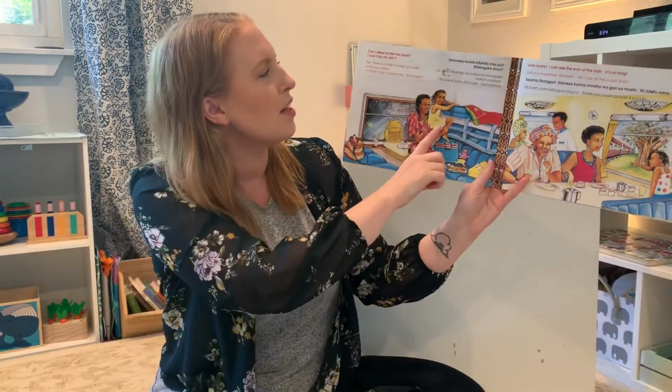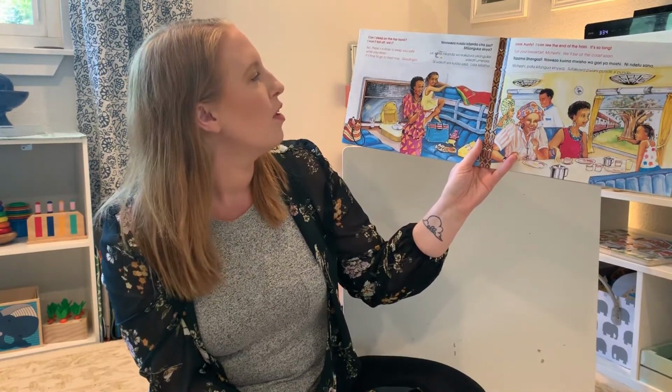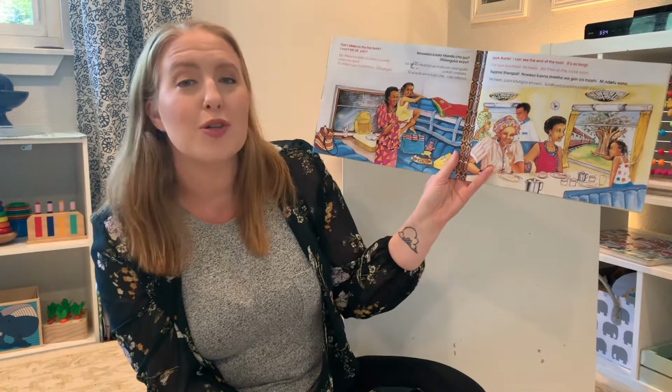Can I sleep on the top bunk? I won't fall off, will I? No, says Auntie. There's a strap to keep you safe while you sleep. It's time to go to bed now.